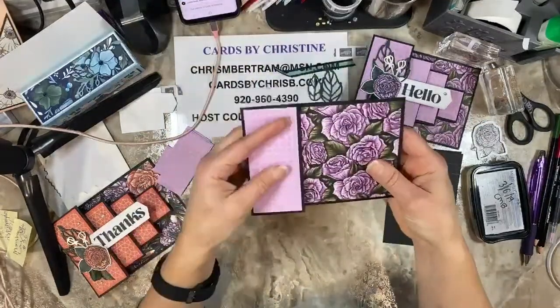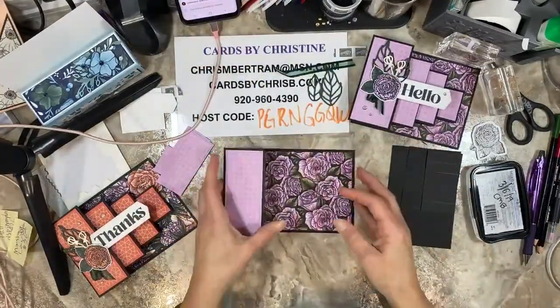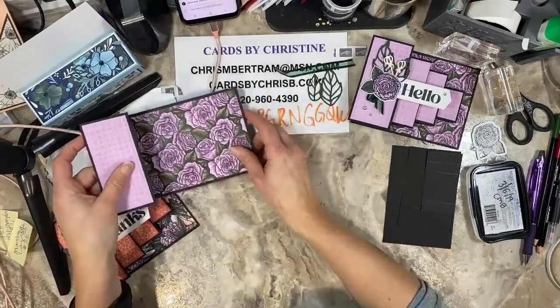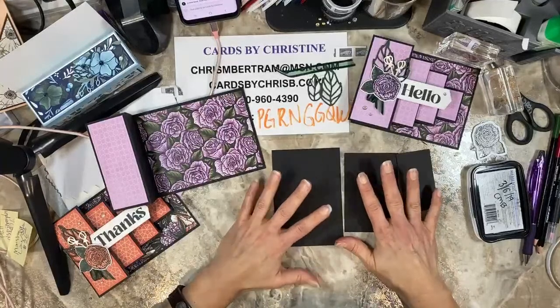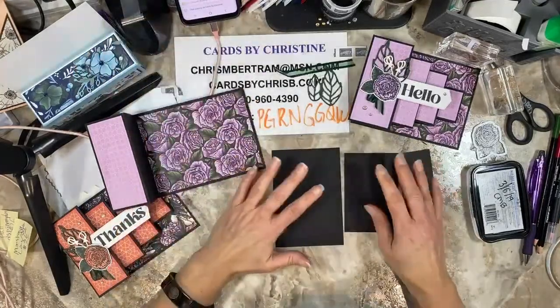All right, so far so good, right everybody? Now this is where you think it's gonna get complicated, but it really is not that complicated. You have three pieces here. The measurements, if you're looking for them, they're in the PDF tutorial I sent.